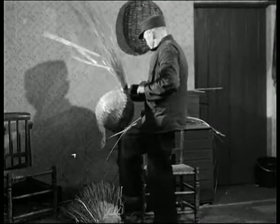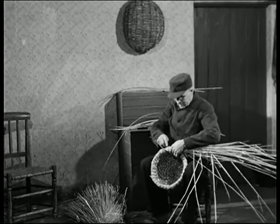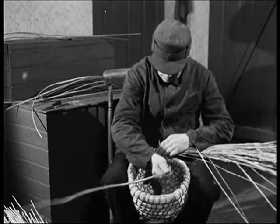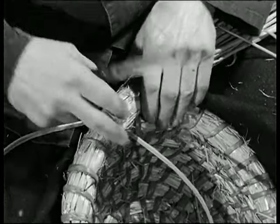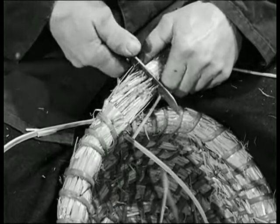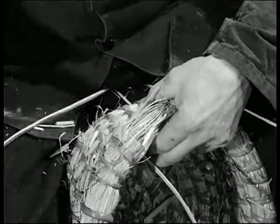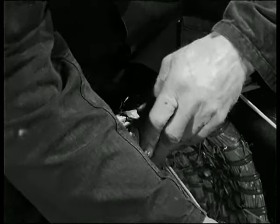Next day, the skep maker continues with his work alone. By using the awl, he can pierce the withies through the coil without any trouble. To make the hive entrance for the bees, he cuts out about one third of the coil over a length of 8 centimeters. The awl he uses is a forged spike with a head and rectangular shaft.